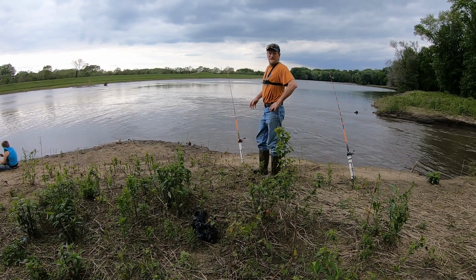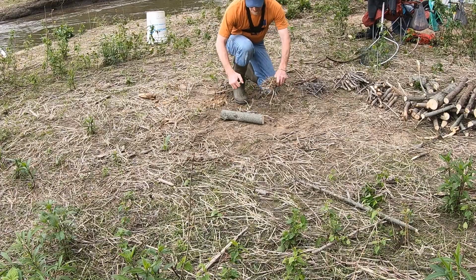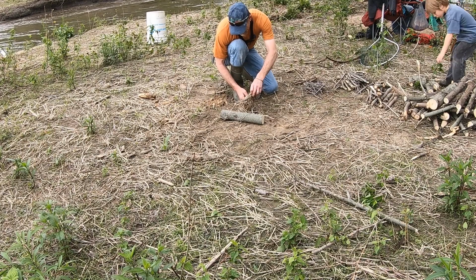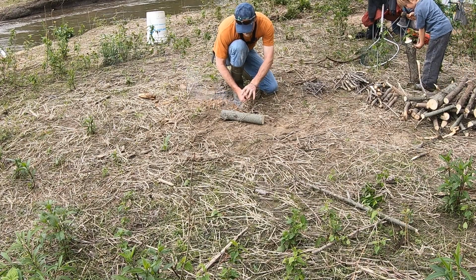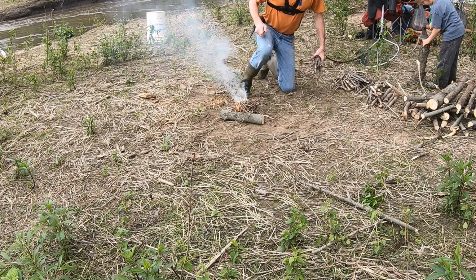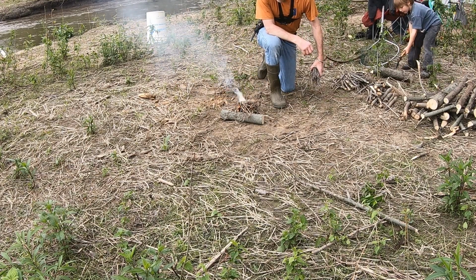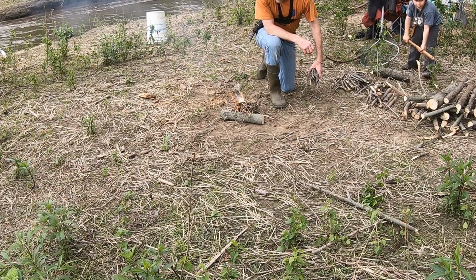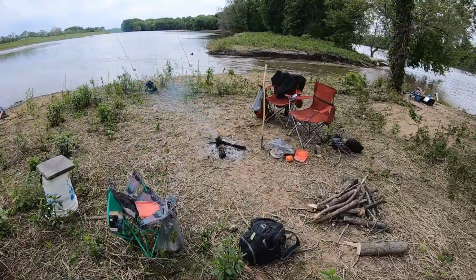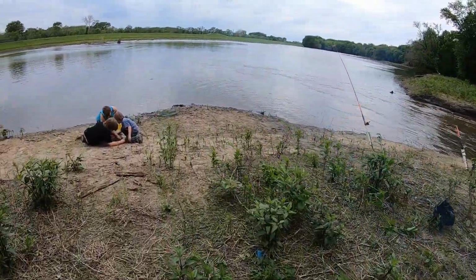Well, they're in the current, so there's debris floating around. It could have been a log or something that hit it too. Well, no fish yet. A few bites, but I think it's either gar or turtles, but we'll see.